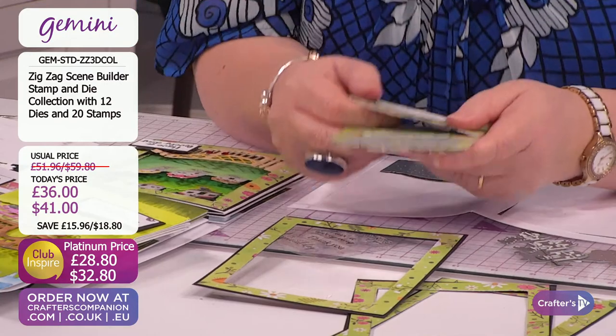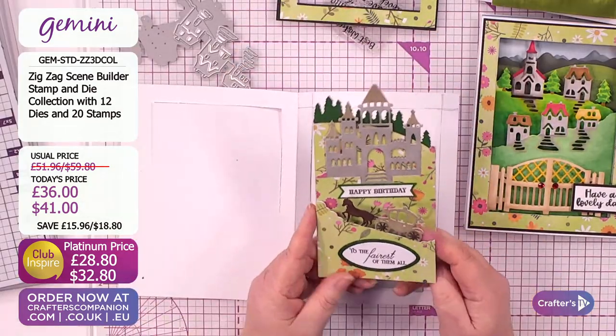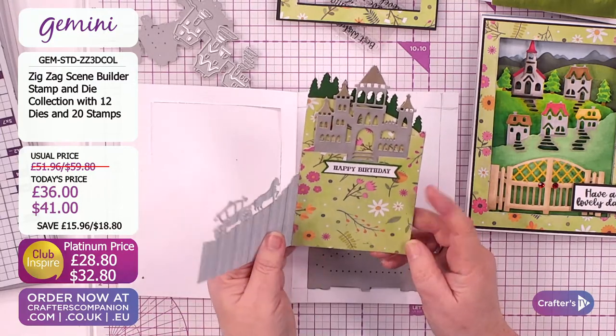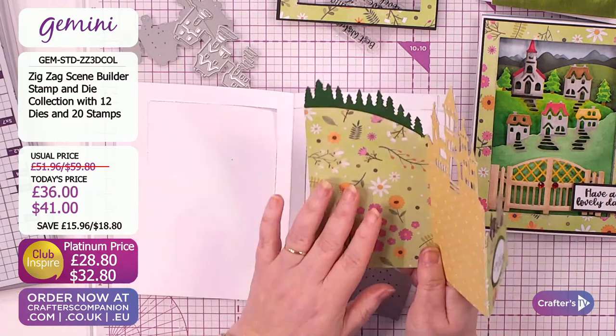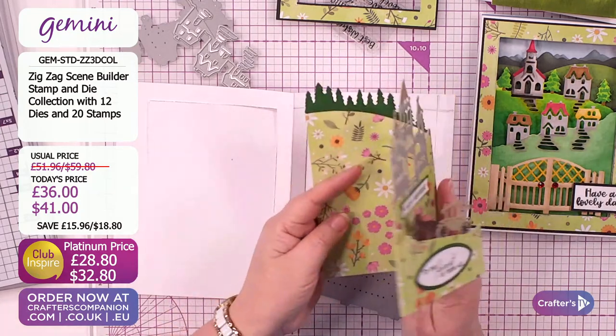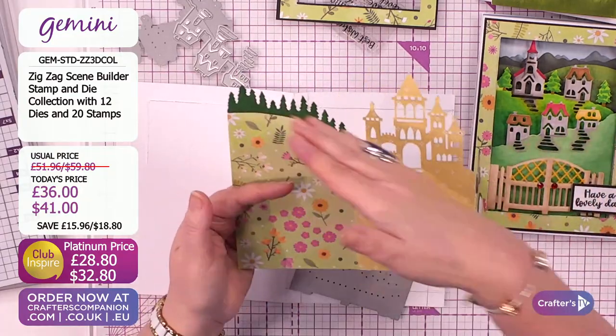Oh, I'll show you overhead, should I? Because that's a bit zoomed in. There we go, right. So a zigzag card is made to show you the three different levels there. So you can see you've got the background, the trees, then you've got the castle, and then you've got the carriage.